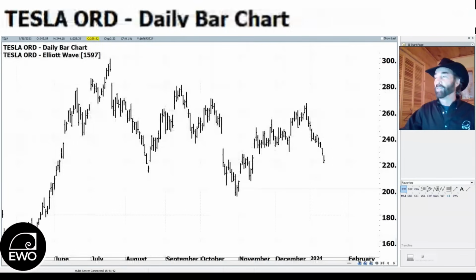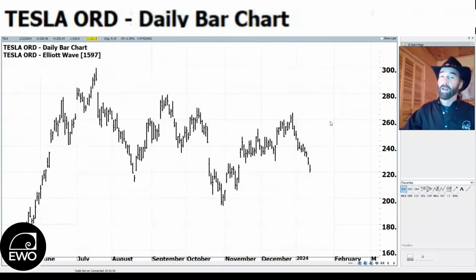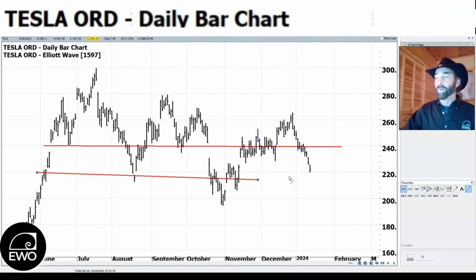Tesla, everybody's asking about Tesla, and I think we nailed this one last week. We're not in a 5-wave pattern. As you can see, nothing's labeled there. And in last week's update, we said, hey, if we can't hold this 240 level, which we need to hold, we'll probably see 220 in a short period of time. And boy, did we. Just this week, right down to 220. So we nailed this one spot on. Now, the question is, what happens from here?